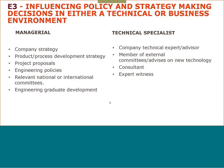The third essential quality is you need to be able to show to us that you have influenced policy and strategy making decisions in either a technical or business environment. It might in fact be both, depending on your career history. So have you, for example, set up a new research and development facility? How was that achieved? Did you need to perhaps secure funding in order to set up that facility? Tell us perhaps how you went about securing that funding. If you're at university, you could perhaps tell us about how you chair the postgraduate teaching committee, or you could be a member of your school's management group.